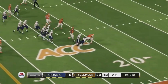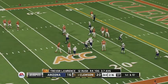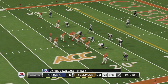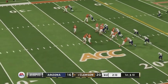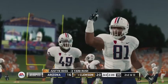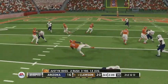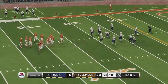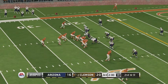He's at the 30, gains his way to the 20-yard line. Let's see if the third time's a charm down here in the red zone. Hands off to the left, and they wrestle him down behind the line. That brings up second and 13. We're at play number 9 of this current drive. Clemson holds a 4-point lead.